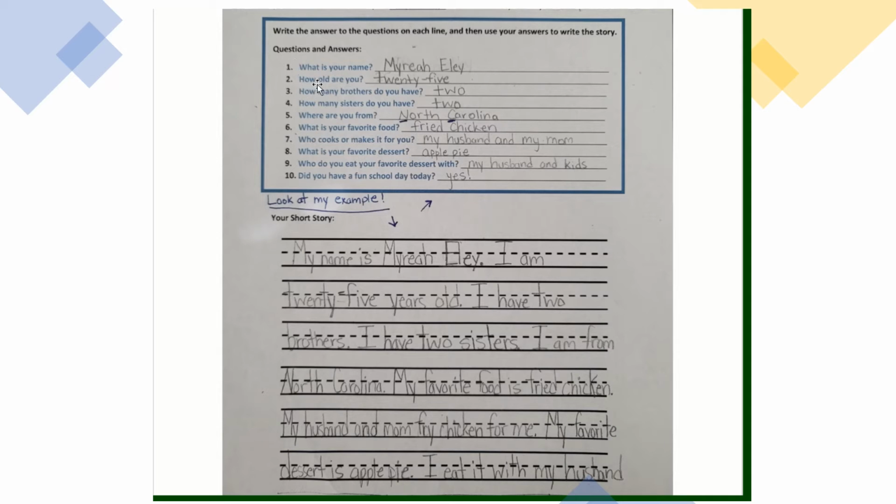And so, say for instance, I can use Jaden as an example. So it says, what is your name? You would write Jaden Shackelford. How old are you? You would write 9. How many brothers do you have? You would write 3. And then it says, how many sisters do you have? You would write 4. You have 4 sisters. Then it says, where are you from? You would have written North Carolina.